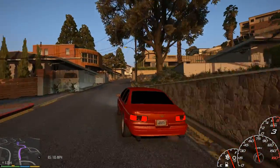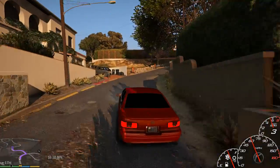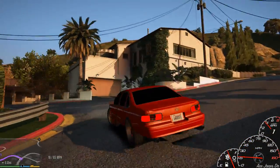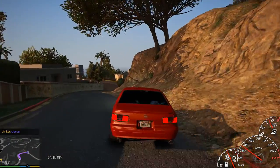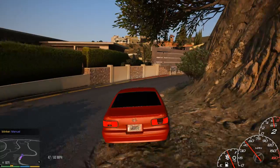All right, let's go ahead and make it all the way. Oh, shit. Slow it down. That was most definitely a cop, man. We could have most definitely got pulled over. That could have been bad. That could have been real bad. All right, so here we go, man. We're pulling up to the house.